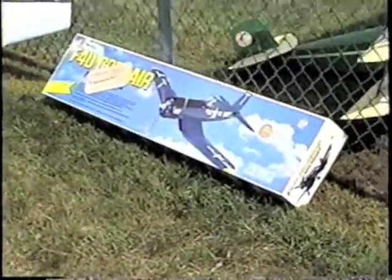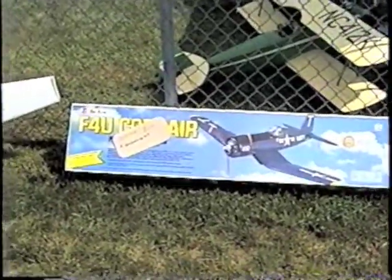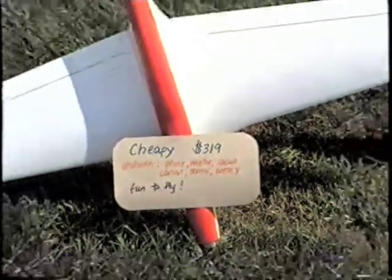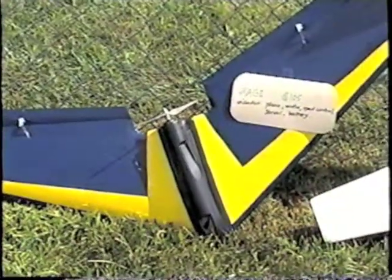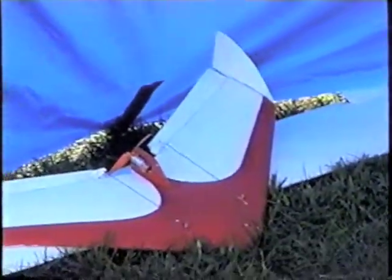Okay, these look like airplanes that are for sale. Let's see what we got. This motor is in there backwards. I guess that's a pusher motor. This must be another one of those saggies, I guess. I've heard them talk about them at the field. I guess that's what they are.